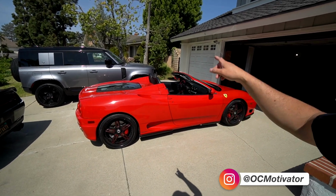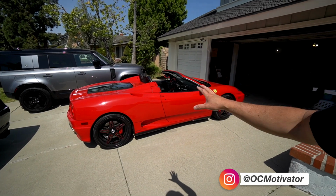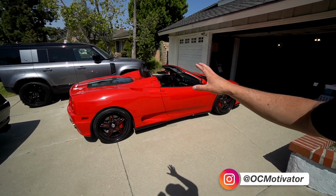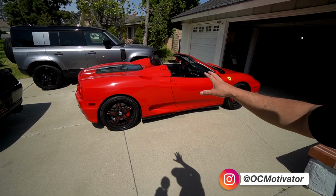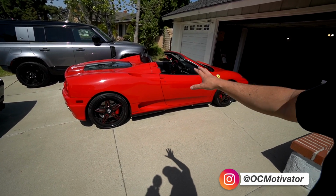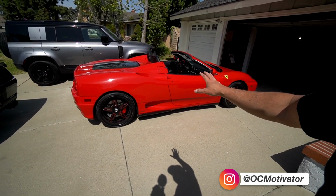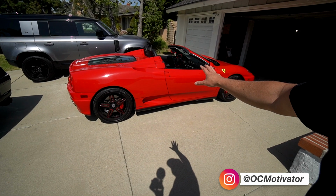A good friend of mine stayed with us last week, and on Easter Day, after killing a bottle of Johnny Walker Blue, I convinced him that he needed to buy this car that I knew was for sale for a very great price. He wired the money to my account, bought the car on Monday. He flew back to Illinois on Tuesday, and the truck's supposed to come pick that thing up today.